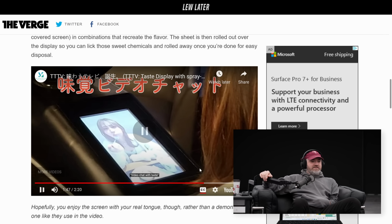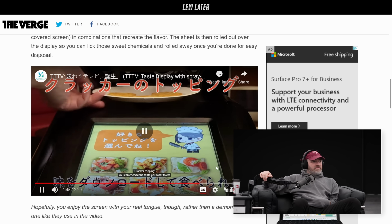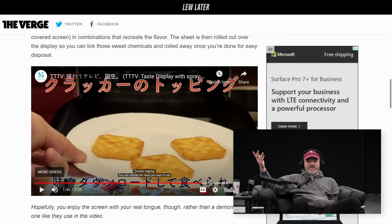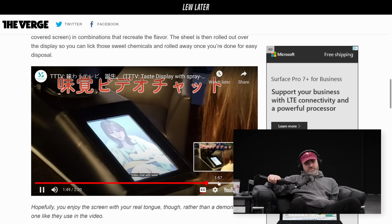I love tasting things, but can't I just have a sample at that point? Why don't they just bring a tiny sample of the thing? Why don't we just have a sampling restaurant? So in this case, they are samples here. There you go. That's better. And they're spraying different flavors onto each cracker. Okay, I'm getting closer. We're getting closer. All right. There you go.